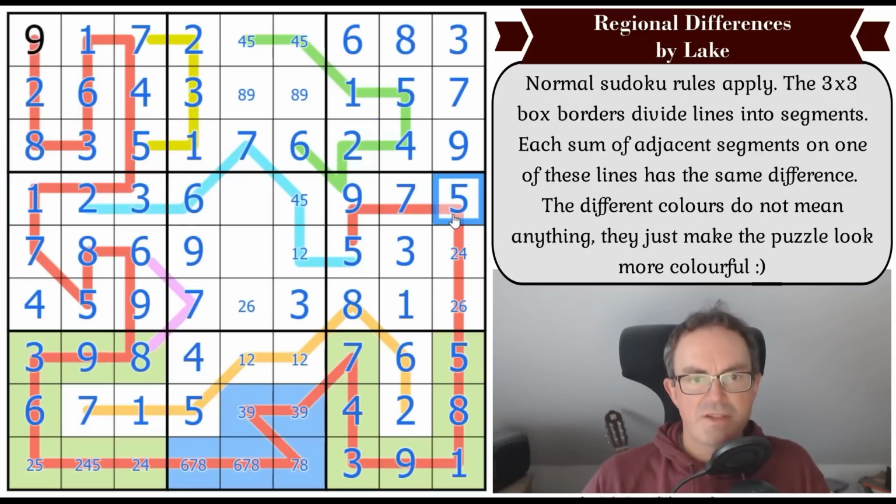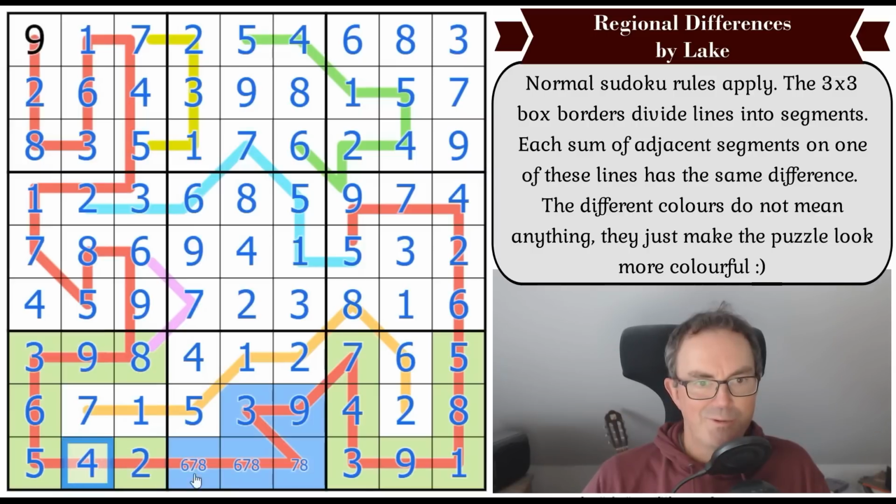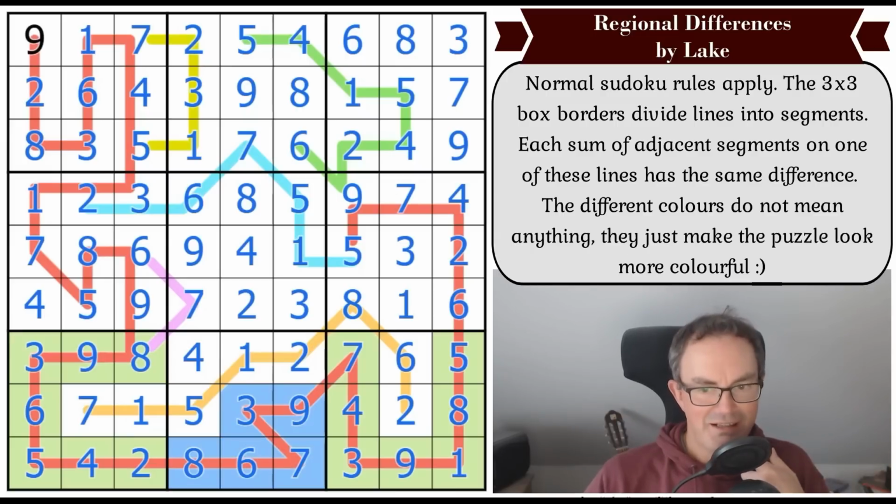This is 6. That's done it. So this is 4 by Sudoku. So this goes in. That becomes 5. That means this is 1. 5, 4. 1, 2. 2 by Sudoku. 4, 8, 8, 9. 9, 3. 5, 2, 4. 8, 7, 6. That is a spectacularly clever puzzle.